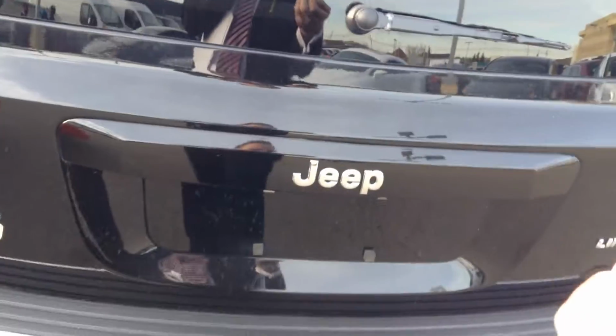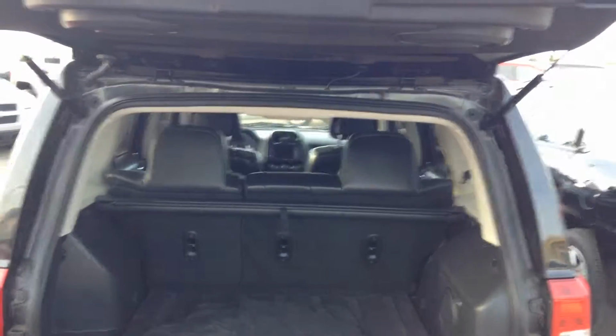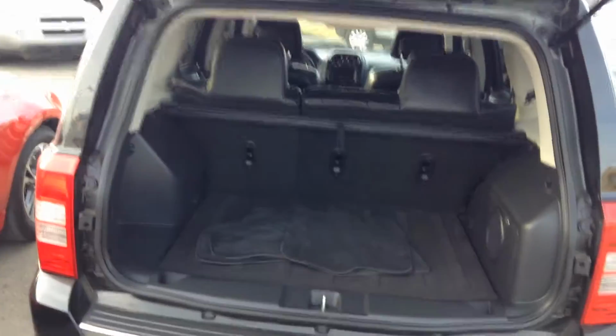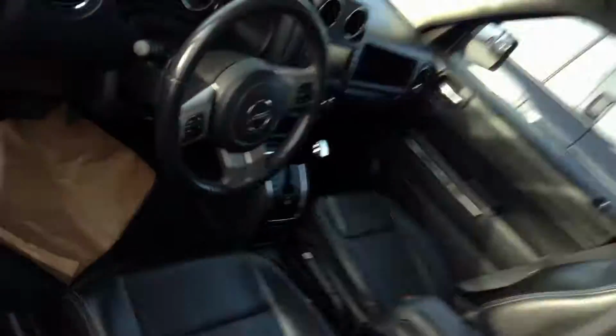So, pop open the back. So lots of room, the seats fold down, if you needed room for painting gear and whatnot. Pretty much, they took really good care of it. It's in great condition. I'll take you through the back, all leather. Okay. I'll hop in the driver's seat for you, where the action happens. Okay.